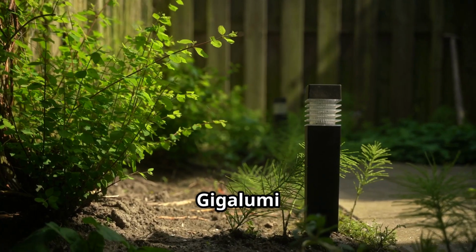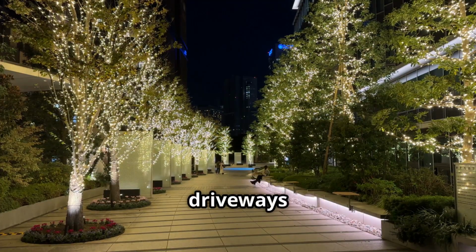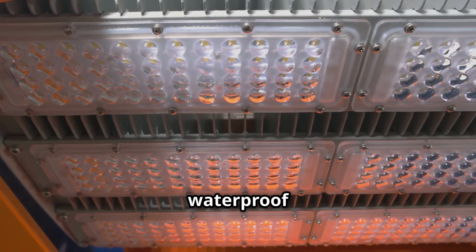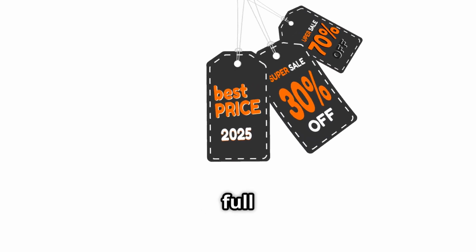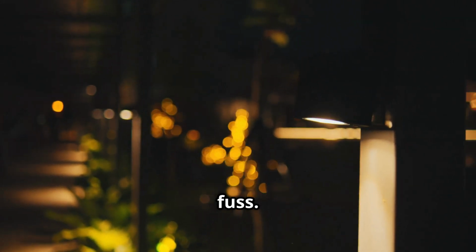Number 2. Gigalumi Solar Pathway Lights 8-pack. Ideal for walkways, garden paths, and driveways. Comes in a set of 8 decorative lights made of stainless steel and waterproof plastic. Charges during the day and stays on for 8-10 hours at night. Price: often around $30 or less for the full pack. These add a beautiful soft glow to your yard at night without any fuss.